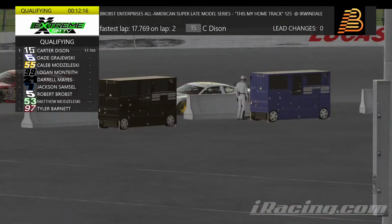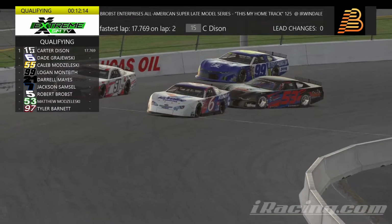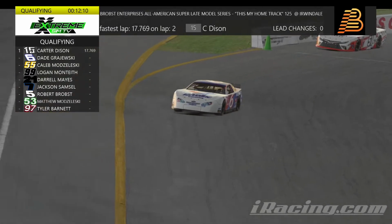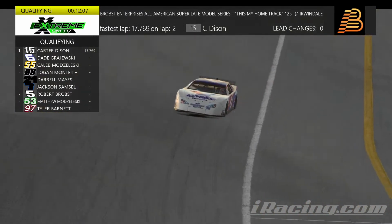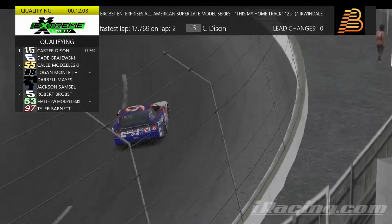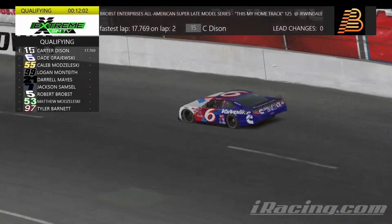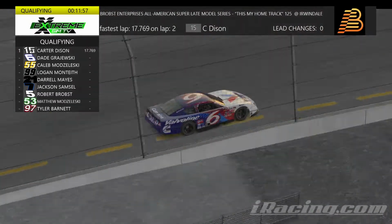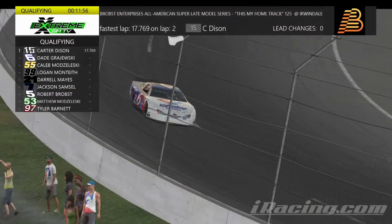We're still waiting to send some guys off at the front. And there we go. Dade's going to roll off now. So here we go. Dade will roll off. There goes Dade. He'll be on track. Fastest car in qualifying here tonight, the number 6 Valvoline, or fastest car in practice, the number 6 Valvoline machine.